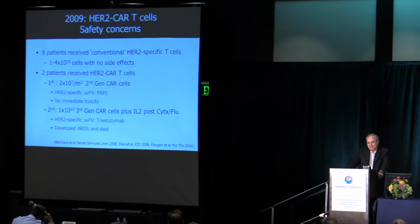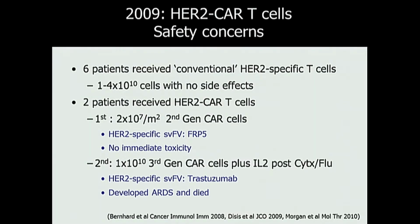So while we were excited to move that to the clinic, at the time we were, so to speak, ready to go. As most in the audience know, there was a death of a patient on a HER2-CAR trial who received quite a high dose of T cells with a third-generation CAR after a conditioning regimen with IL-2.